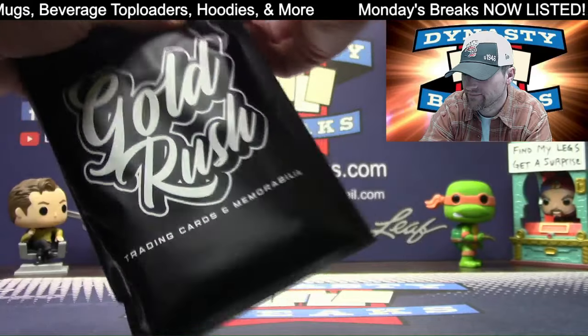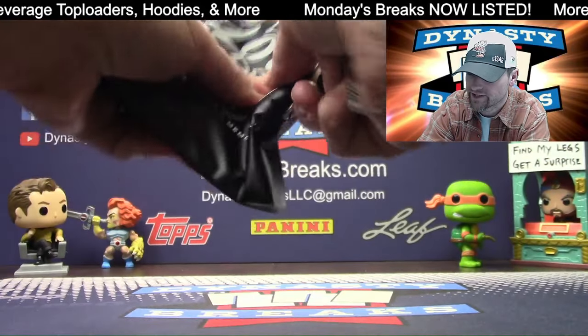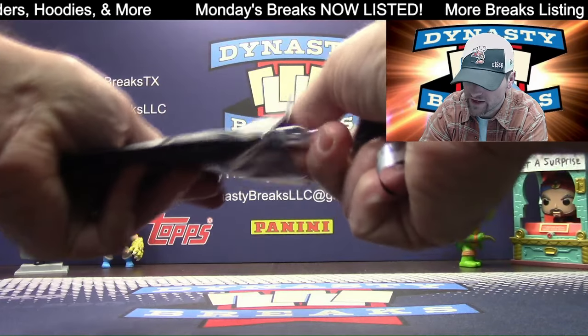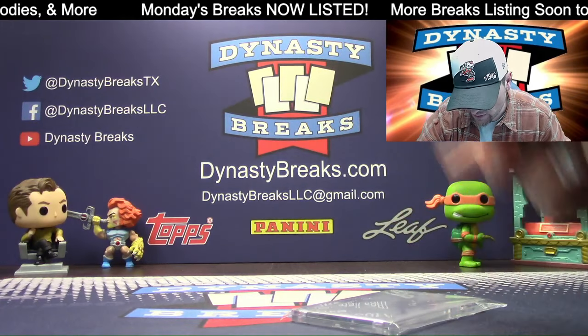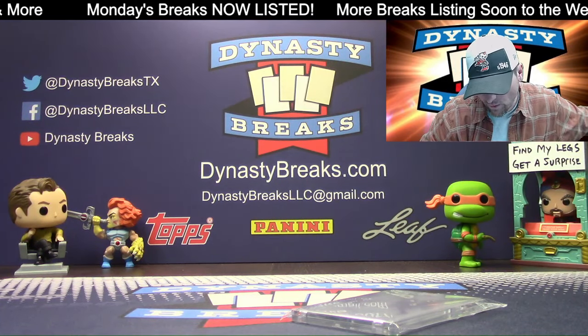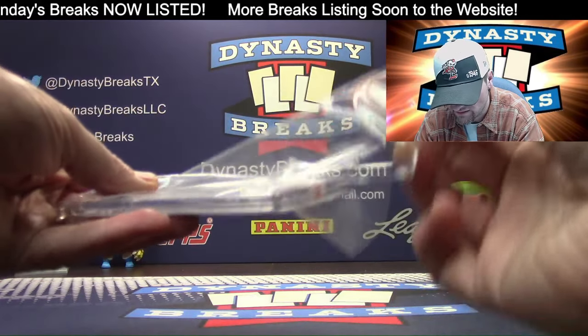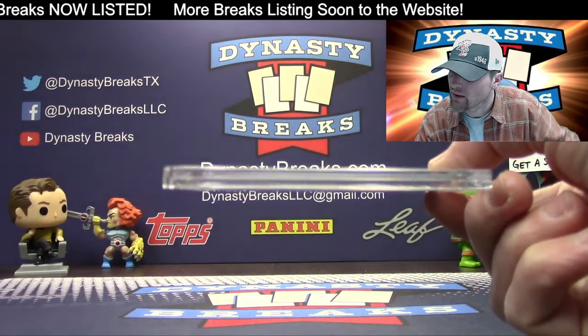Okay, Chiefs are your team. He is a good player, Darius Slay. That's legit. We got Barry Sanders in the last break, if you guys remember, on the photo. Oh, it's a printing plate. Oh, it's a 1 of 1 printing plate of a quarterback. I don't know. Is he going to be in the Hall of Fame? Maybe. Probably.